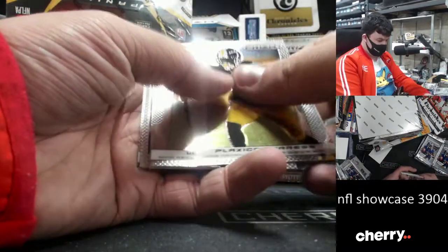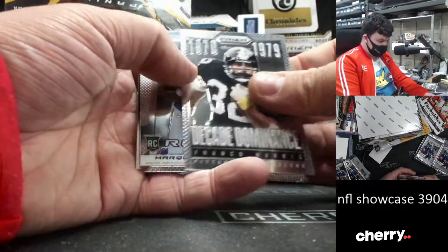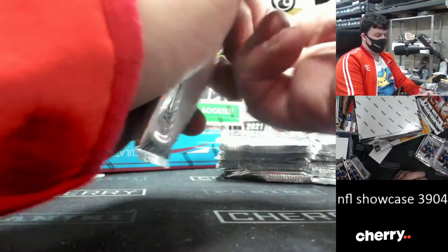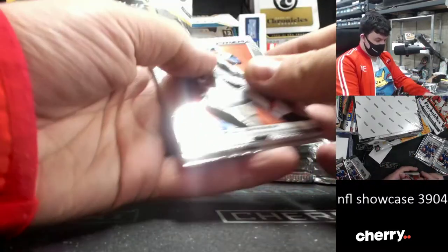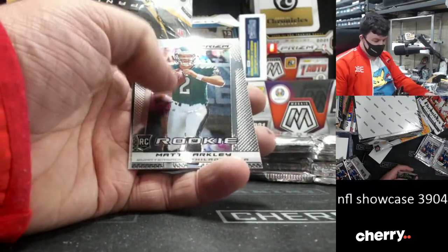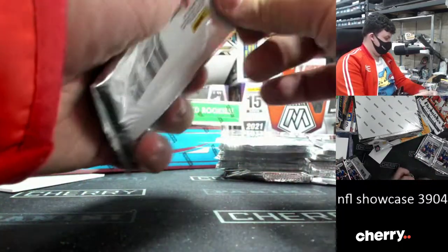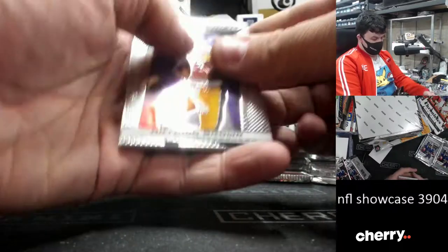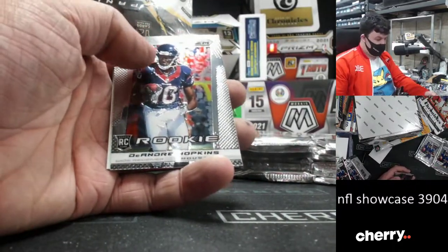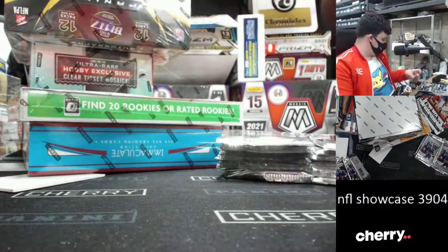Brady Bass, nice. Welker, Graham, Marshall. Decade of Dominance of Franco Harris. Marquise Goodwin rookie. It's Kenny Stills. Green, Ridley, Miller, Gonzalez, Wilson. Rookie of Matt Barkley and Tavon Austin. Brown, Manning, Matthews, Cruz, Finley. Rookie, nice, DeAndre Hopkins. And Knights Lance advertisement.